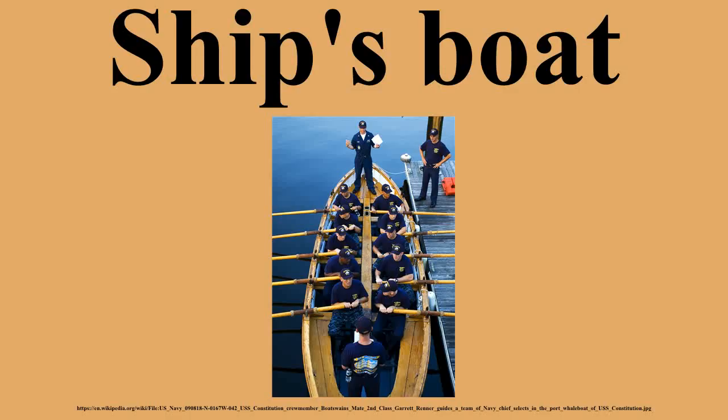Age of Sail. Roles. One of the main roles of a ship's boat was to act as a taxi to move stores and people between shore and ship, and between ships. Although some boats were general purpose in nature, boats such as the captain's gig and the admiral's barge were for the exclusive use of officers.